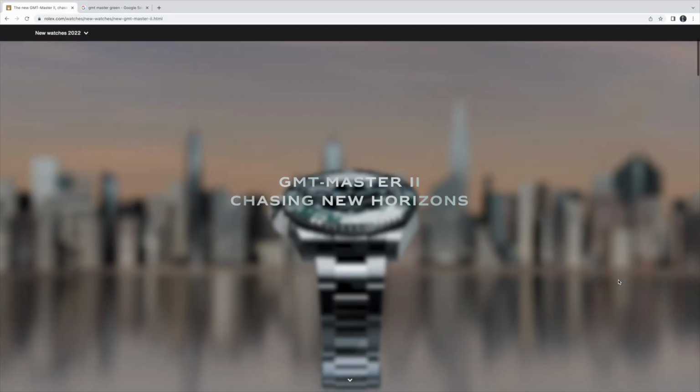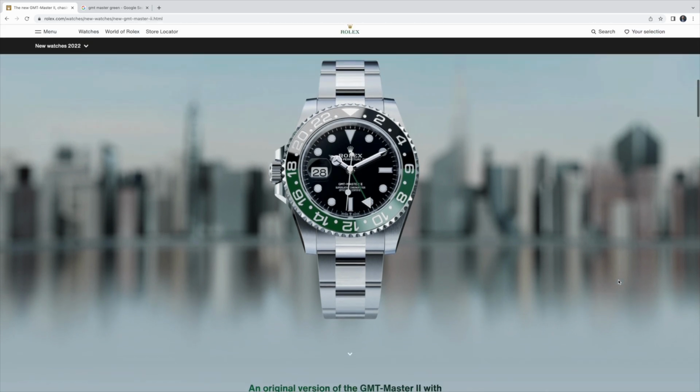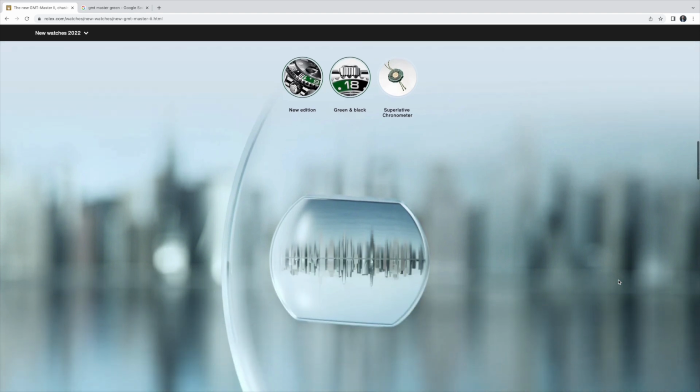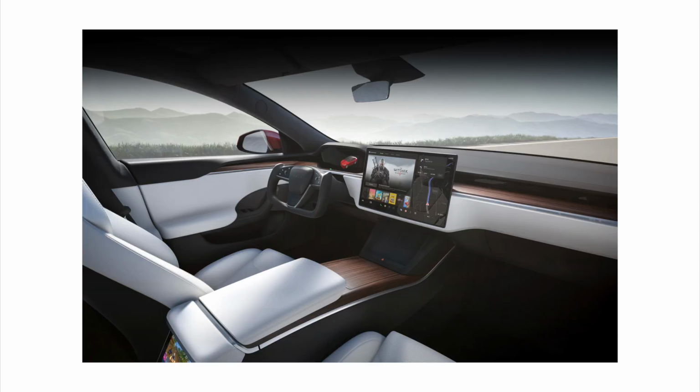I really don't like how this watch looks. It messes with my brain. Why? Why would you do this? This release reminds me of the Tesla Model S Plaid, where they created this great car, but then they do all these weird things to make the car worse. Like instead of giving it a steering wheel, they gave it this steering yoke that's not really functional. And it's the same thing here.